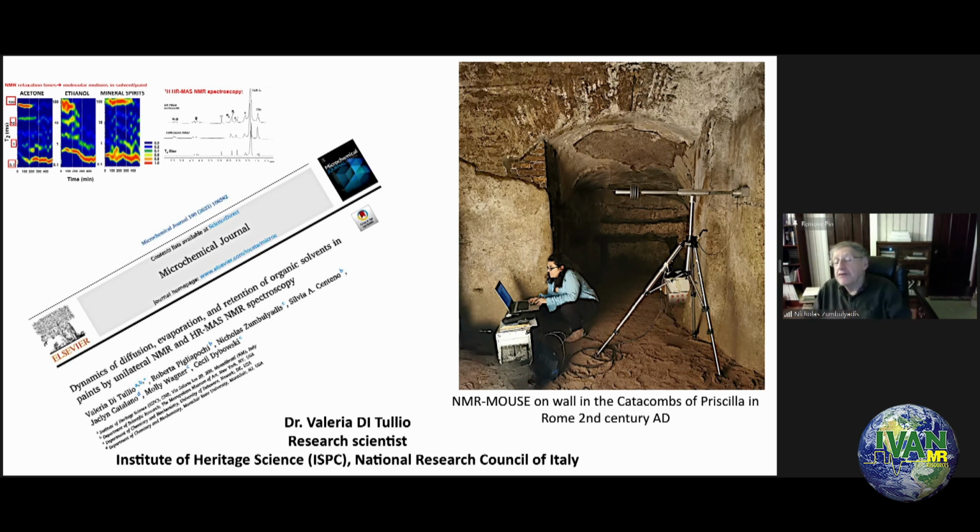This is a fairly recent picture of her that she sent me, using the NMR mouse on the wall of the catacombs of Priscilla, on second century AD paintings, and you can see how the NMR mouse is portable, non-invasive, and fairly easy to set up.